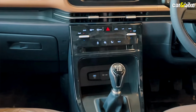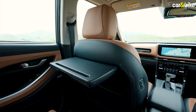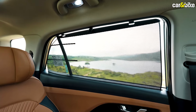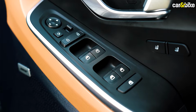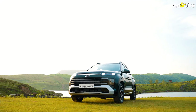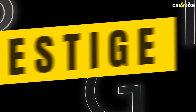Features like the dual zone climate control, front row seat back table with retractable cup holders, rear seat armrest, rear window sunshade, USB Type-C ports in all 3 rows and front and rear power windows, all offered as standard, make the Alcazar a superb choice for those who want 2nd row comfort over the Creta.